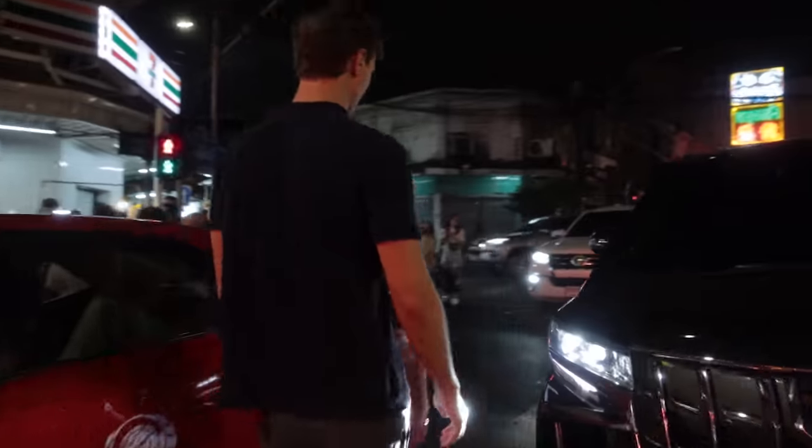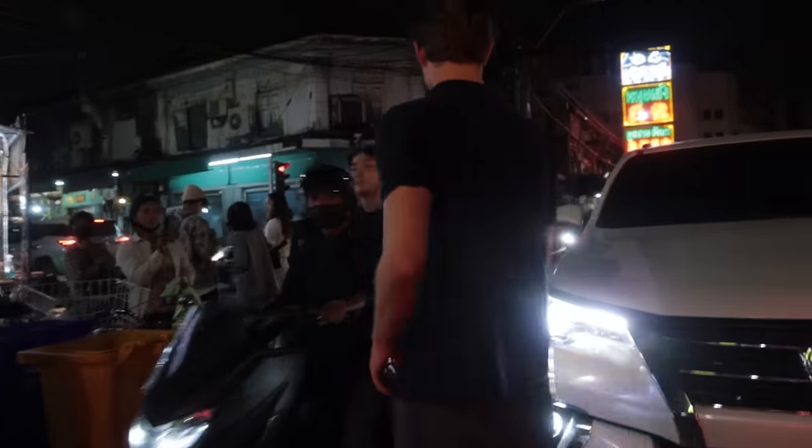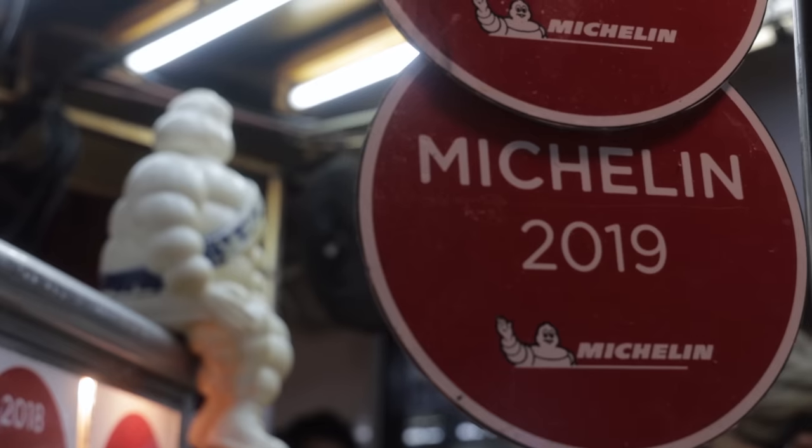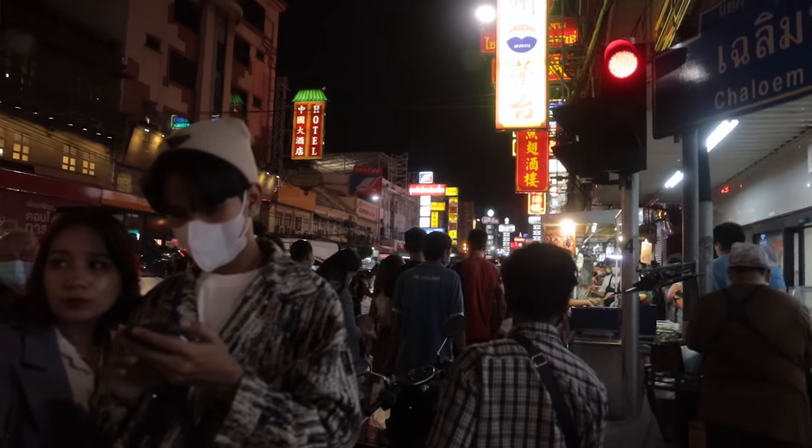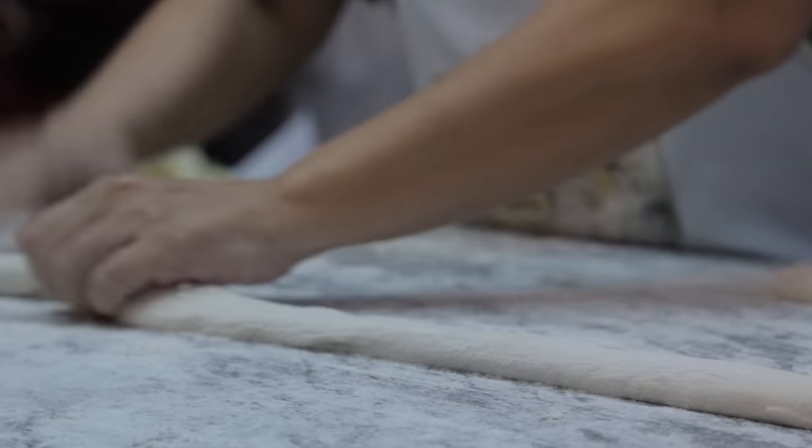I'm glad we went to Vietnam first, because I'm much more practiced. This is nothing. Yeah, exactly, very easy. So first stop is a Michelin-starred restaurant. It sells fried dough. This one? Yeah, with a big line. Lots of waiting in line tonight.